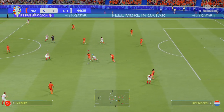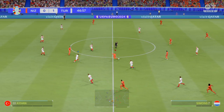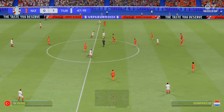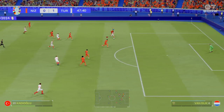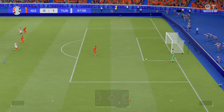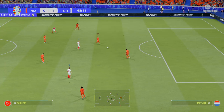It looked as though they had attacking momentum, but not so. It's a weighted pass. Well, shooting like that isn't going to live long in the memory. Well, poor decision, bad technique, and a waste of a very good situation.